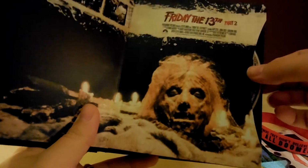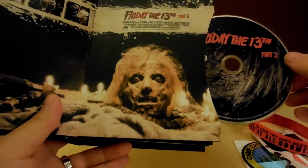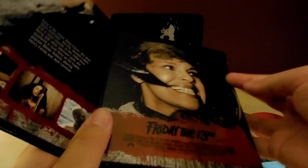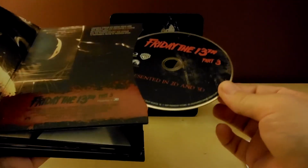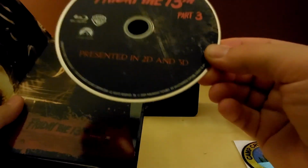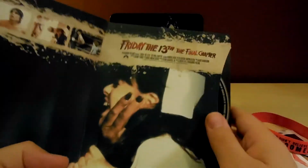Part 2, the head there, that's kind of funny. Oh wait, no, maybe the only one. Anyway, so that's part 2. I think they all look the same, don't they? They're very similar. Yeah. Very similar disc art. See, it says presented in 2D and 3D. Like I said, this little blurb about the film itself.